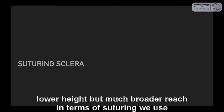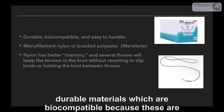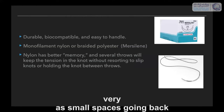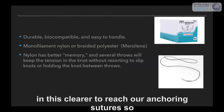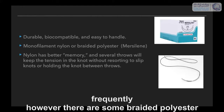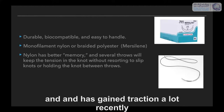In terms of suturing, we use durable materials which are biocompatible because these are non-absorbable sutures. We want them to be easy to handle because we know we are going into very small spaces, going back in the sclera to reach our anchoring sutures. So monofilament nylon has been used very frequently. However, there are some braided polyesters which are easier to handle and have gained traction a lot recently.